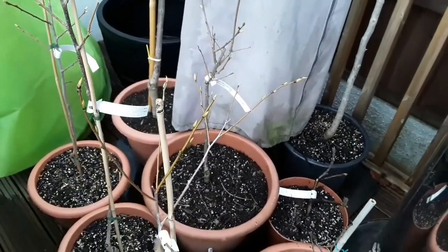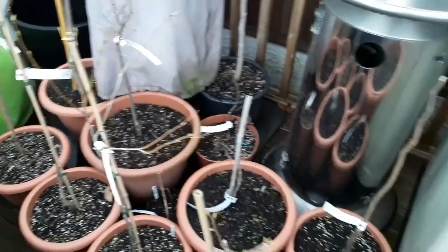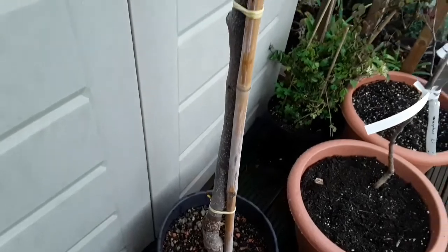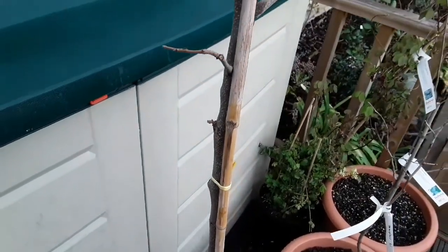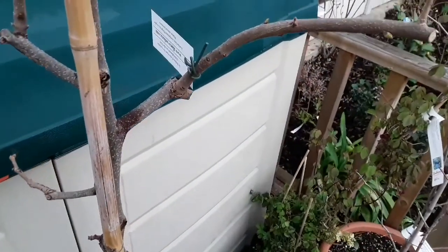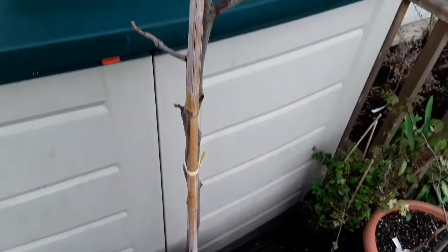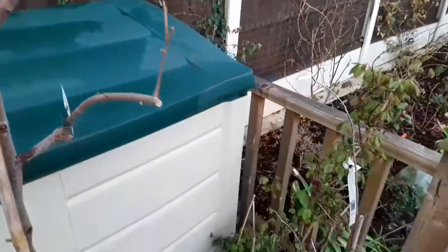you can see why I prefer the ones bought in containers. This is the one that I unwrapped about a week ago. That's a persimmon Giro, and even that one's starting to get buds coming out. I haven't repotted that one because I think that container will probably do okay for the time being.